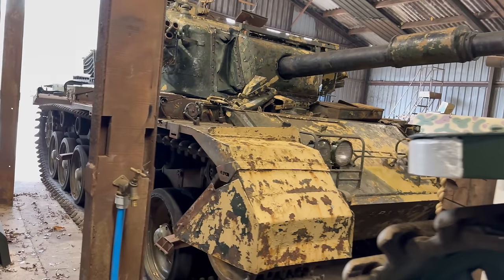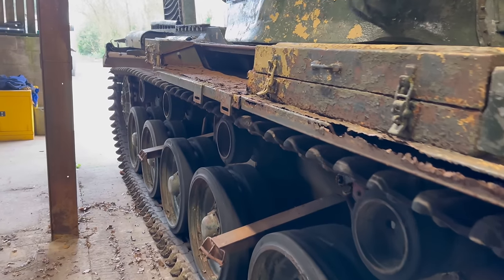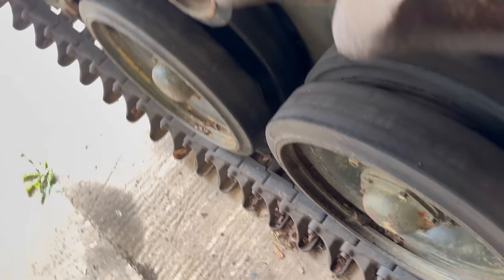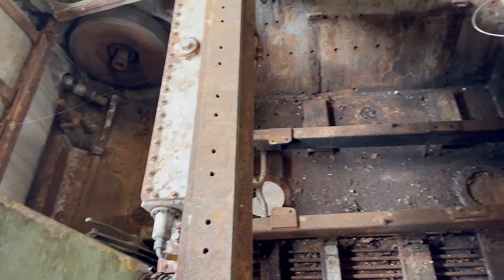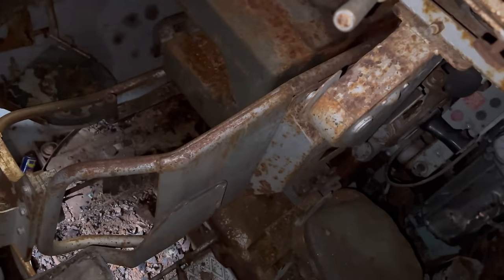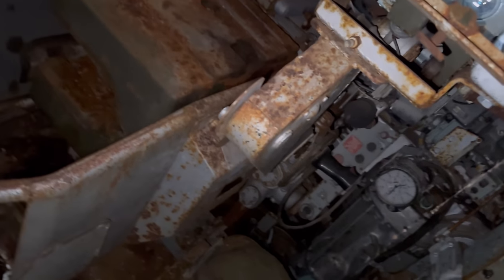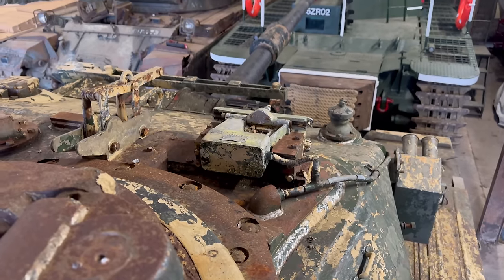This is our Mark 13 Centurion gun tank. It's another major project of ours that we've got to do at some stage. A lot needs doing on this, but I've always liked Centurion since obviously working at Armageddon. Really got me in the mood for Centurion, so finally we managed to get our hands on our own. As you can see, this is in need of a full restoration, but it is very complete, and I'm very pleased with this vehicle. So hopefully, in the near future, when I'm not so busy with everything else, we can get on to this old girl.